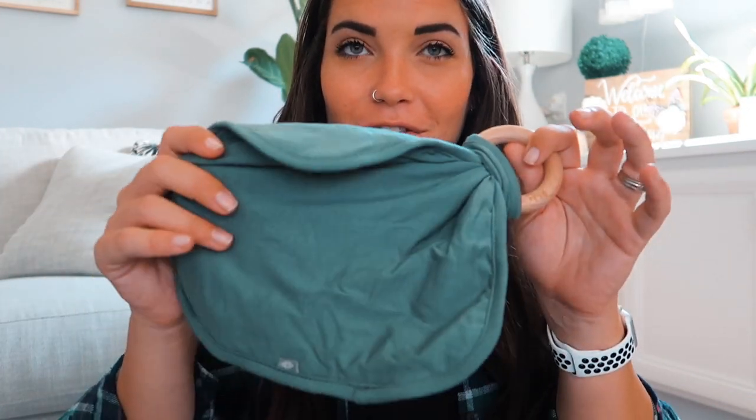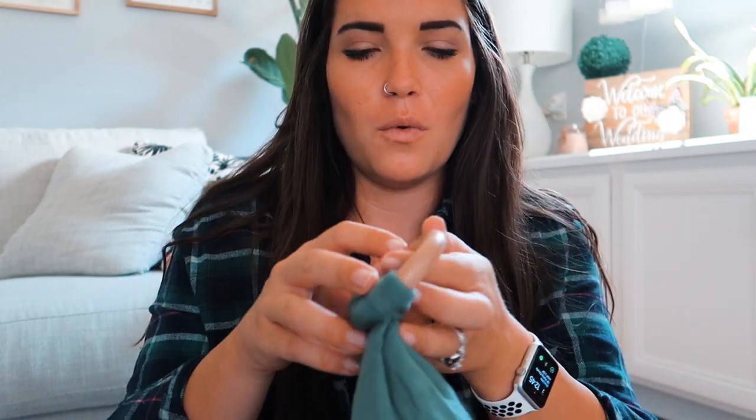So again, if you ended up taking it off the ring, or even if you need to use this for a little bit of spit up or like clean up on aisle two, this would totally work for that. Obviously you can remove it and throw it in the wash super easily.